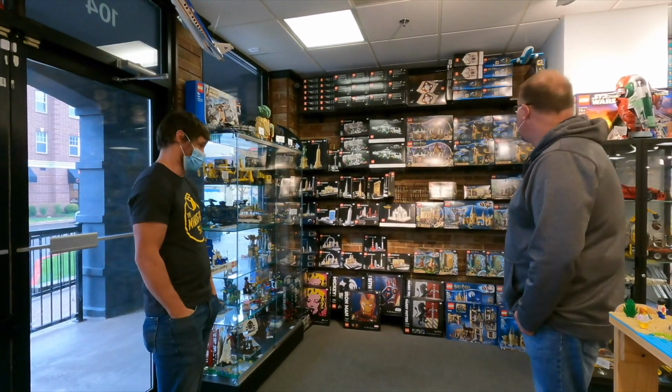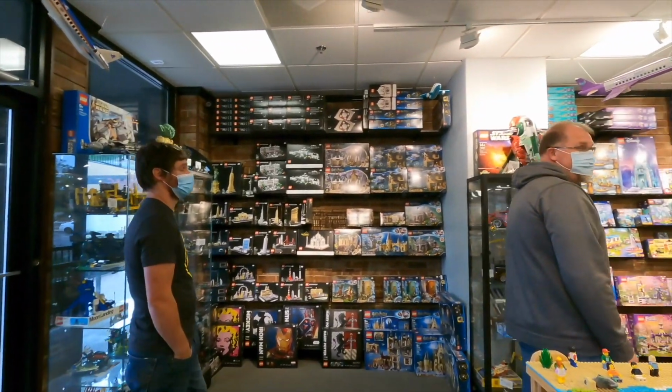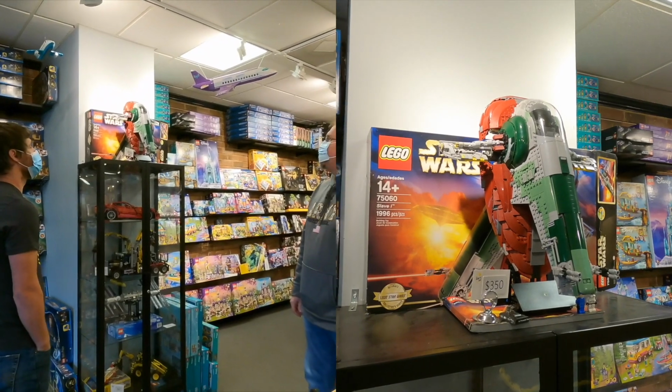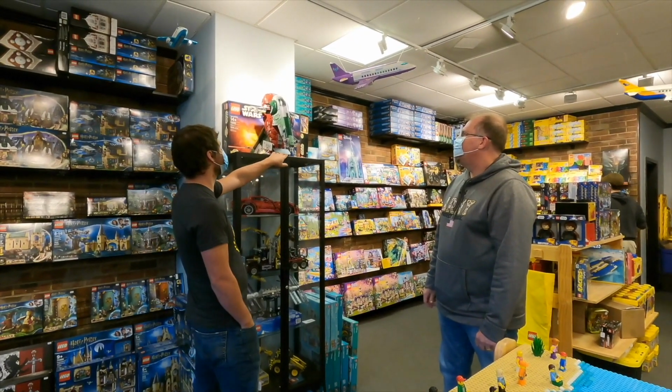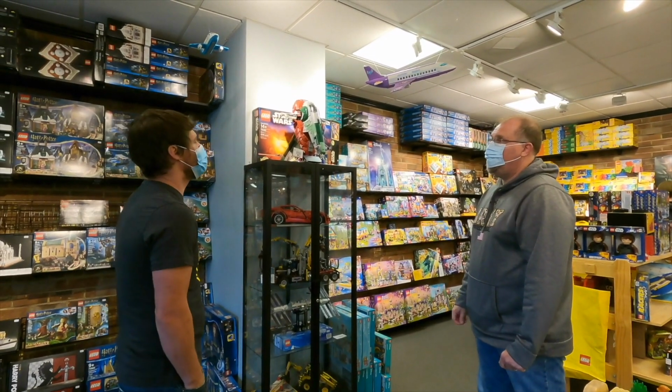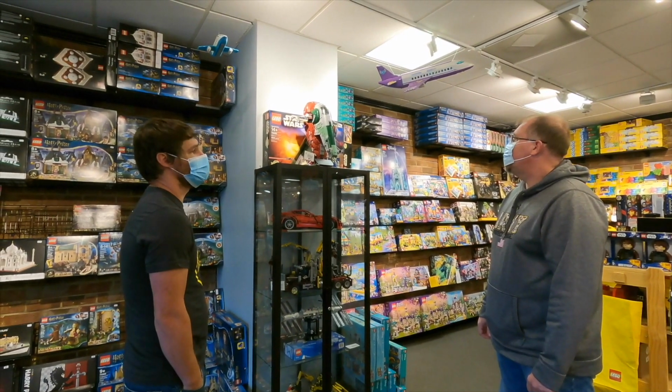Absolutely. You mentioned Star Wars. Yeah. That's the set right there. That's the Slave One. Excellent looking set there. Yeah, so that one's pretty slick. So we try to keep stuff the best we can. This is one we got from a guy who we bought several things from. He was another guy who would keep things very good, and he just needs some space.